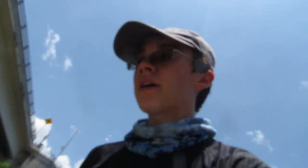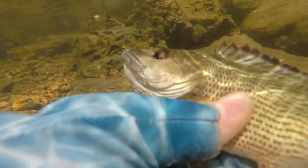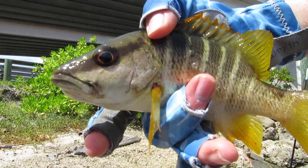Alright, guys. I am really dehydrated and tired right now. Basically, we caught, let's see, three mangrove snapper, three Schoolmaster Snapper, and we had one cicada on, which was really fun, even though it was only on for like 2 seconds. It's still great.